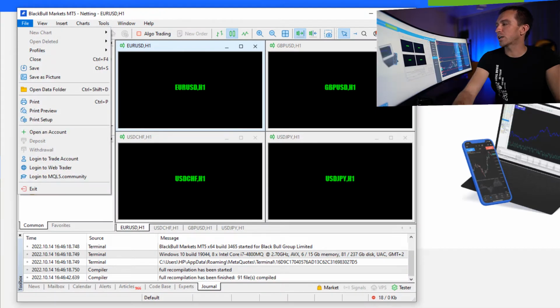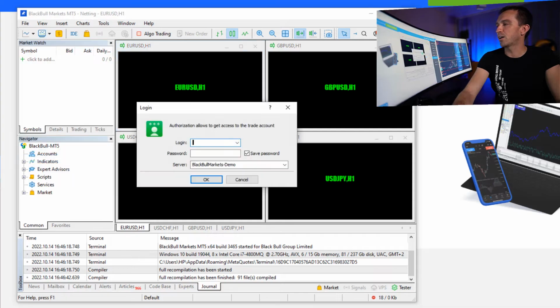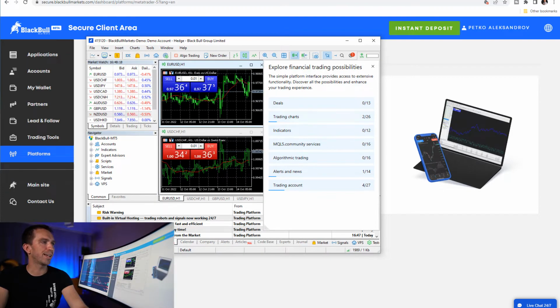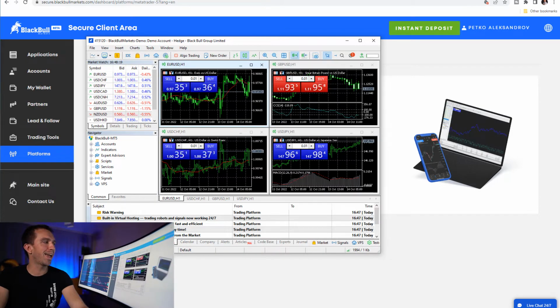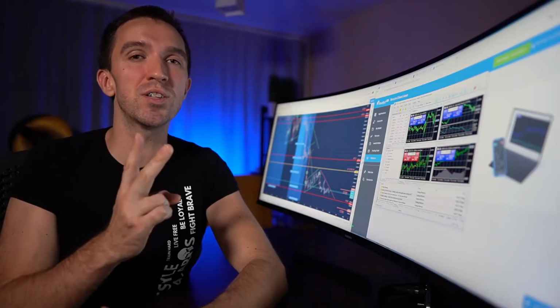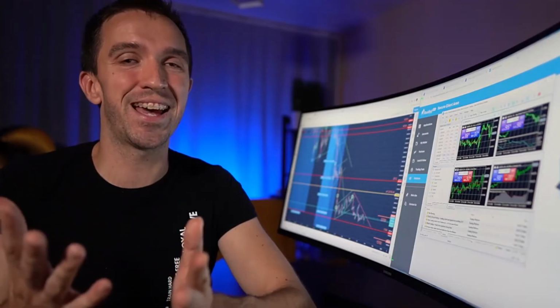I will log into the trading account that I have created. I will copy paste the login and as well the password that I have selected, and I will click on OK. So it connects to the platform and I have access to the market right now. Okay, so the very same thing you need to do for at least 2 more brokers so you can perform the test that I mentioned.